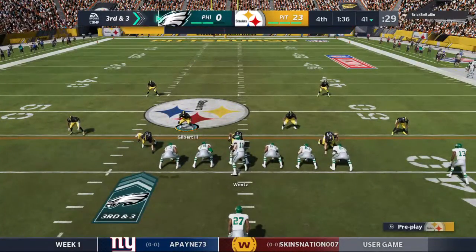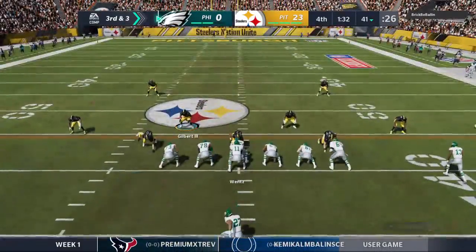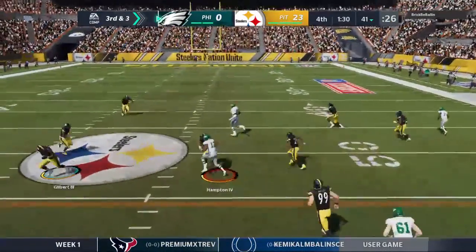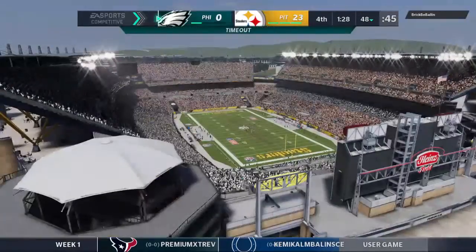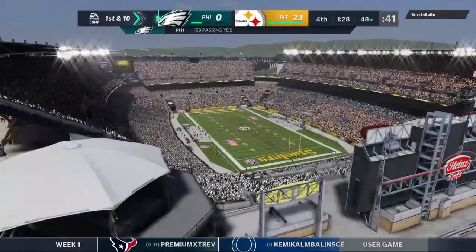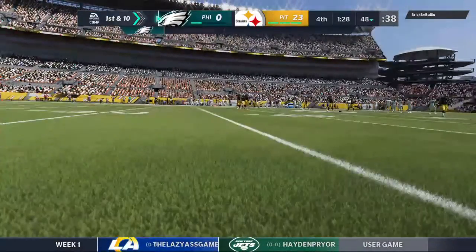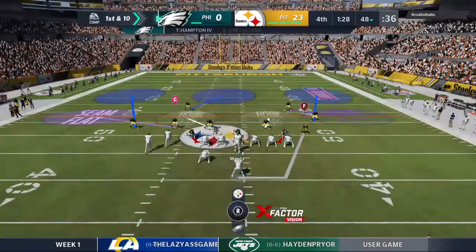Now here's 3rd and 3. Wentz to throw again. And a quick throw here, that's complete. Now the Eagles will use the 2nd of their timeouts as they'll get it with just under 90 seconds remaining. 1st down, Philadelphia.